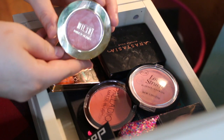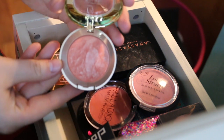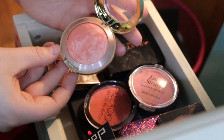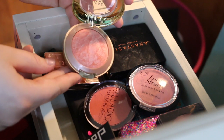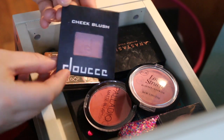Next is this Milani Baked blush in the shade Luminoso. I love, love, love this blush in the summer. Oh, it is absolutely beautiful. It's got a little bit of a sheen to it, and just the color whenever you're tan is phenomenal. I absolutely love it.